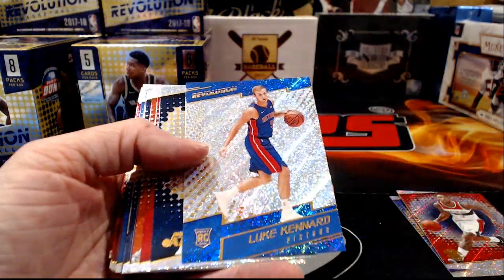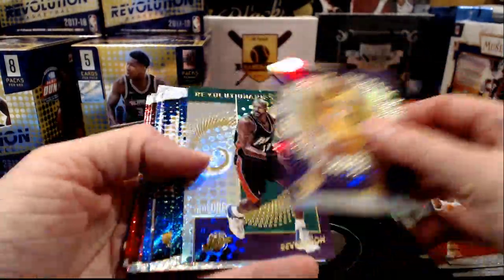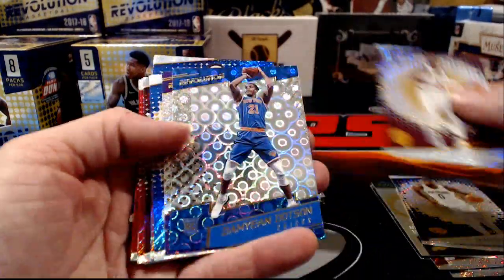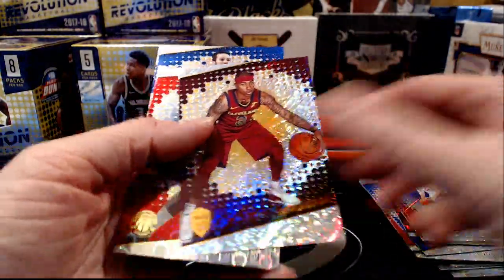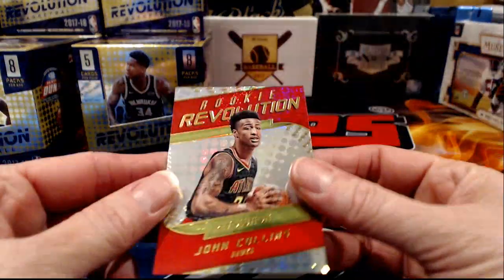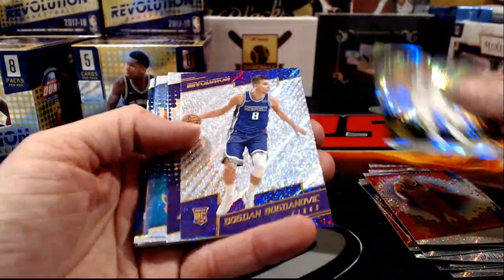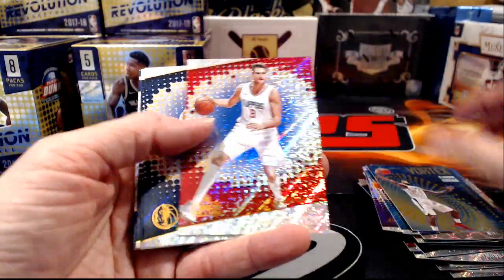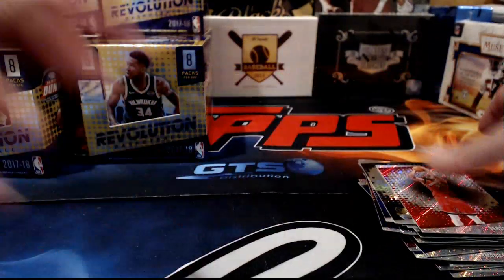Dennis Smith Jr. for the Mavericks, along with Luke Kennard and the Pistons. So I guess it's not one per pack, because that was 2 back-to-back. Revolutionaries insert Karl Malone for the Jazz. Damyean Dotson, Thomas Bryant. A Vortex James Harden. A Rookie Revolution for John Collins. Bogdanovic for the Kings. Vortex DeAndre Jordan. Little Donovan Mitchell rookie action for the Jazz.